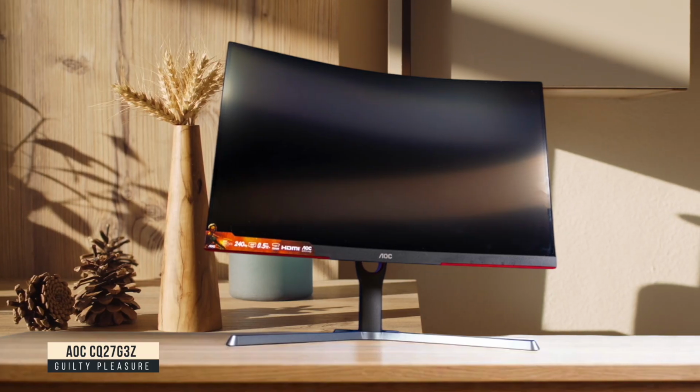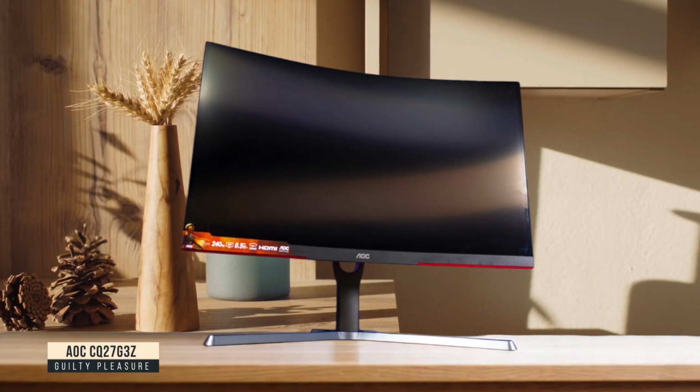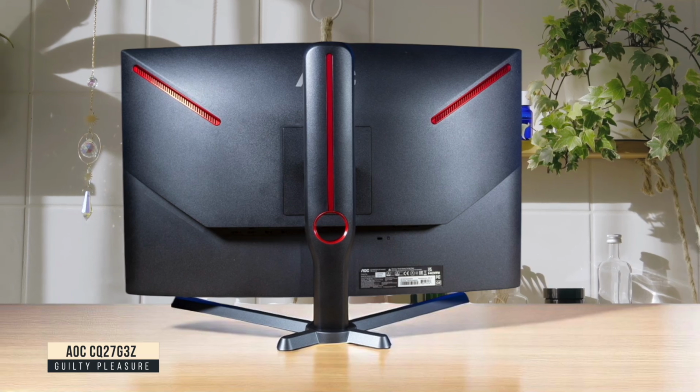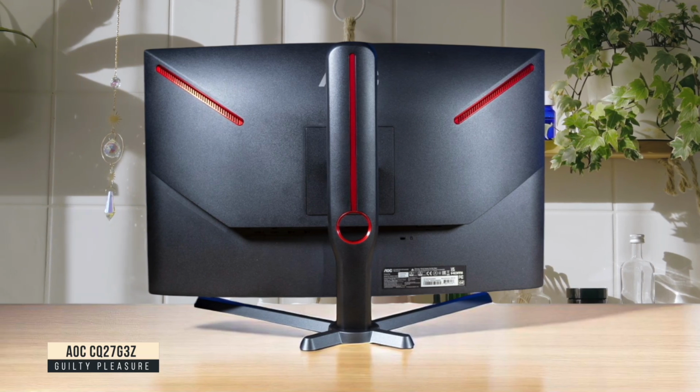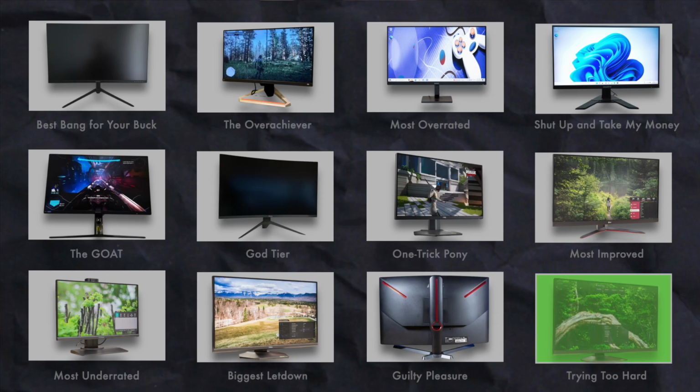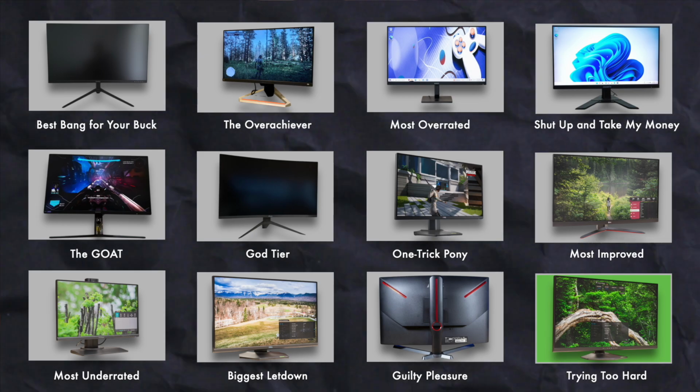The backlight strobing blur reduction is exceptional, one of the best I've seen with almost none of those annoying phasing artifacts. Sure, it skips some convenience features like USB ports and speakers, and there's some backlight bleed in the corners, but the gaming performance is solid. That tight 1000R curve creates an immersive effect that I've really come to enjoy, even if it causes slight image distortion. Trying too hard, Dell Alienware AW2724DM.